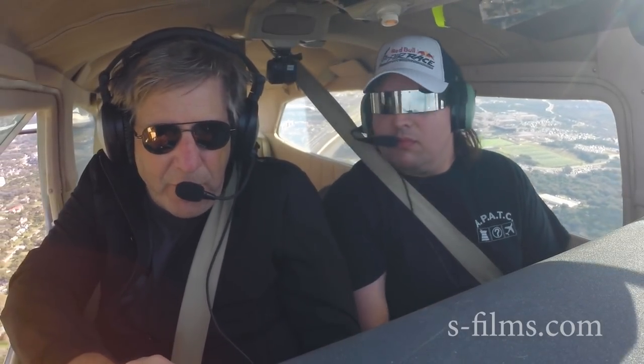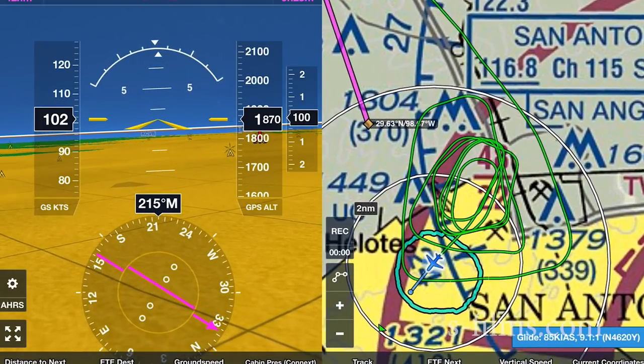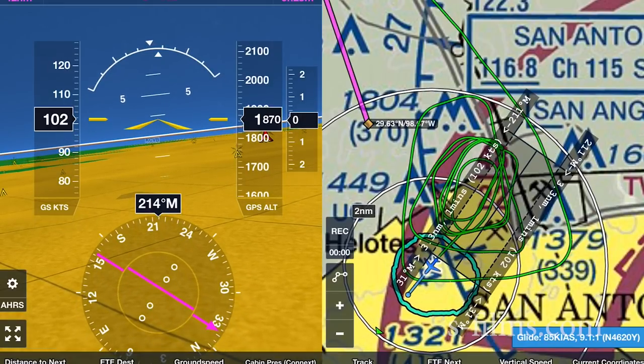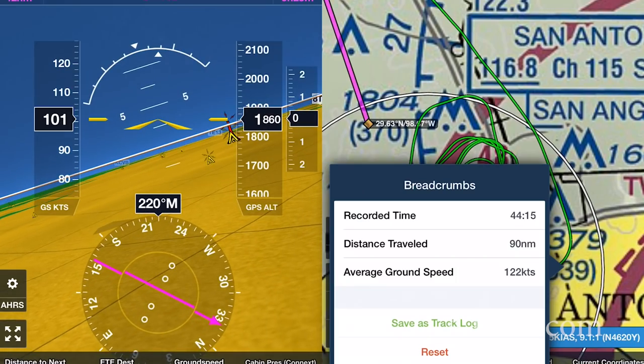Yeah, looking at your breadcrumbs, you got some serious donuts going on here. Donuts and breadcrumbs. Good thing we ate at the airport diner at Gillespie County, Fredericksburg. That was good stuff. All right, here we go. We're going to start a turn. All right, starting the turn.